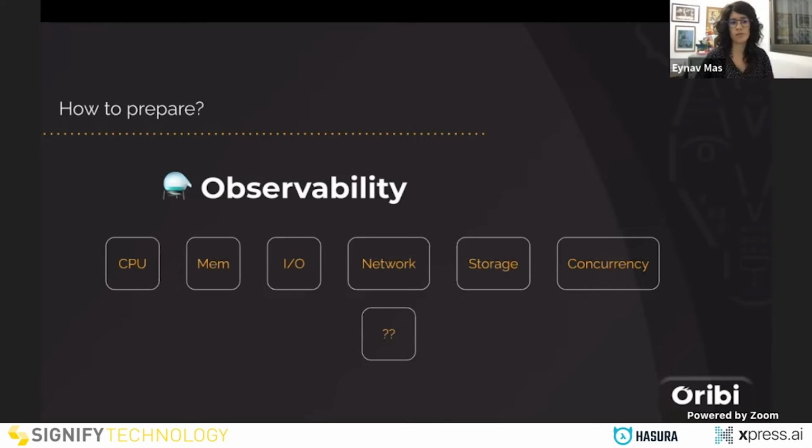When I mention observability, I refer to many metrics. It's not only the CPU and memory that most of the time we check and examine. There are many, many different categories of metrics that you should use to explore your system's stability and your system's health. CPU and memory, of course, I/O, network, storage, concurrency, and even more, depending on your system. For example, if you use message queues, RabbitMQ or Kafka, you probably would like to measure the lag. If you are using a data solution with a hot tier, you would probably want to measure the average query time. Such measurements can give you a better observation of the system health.